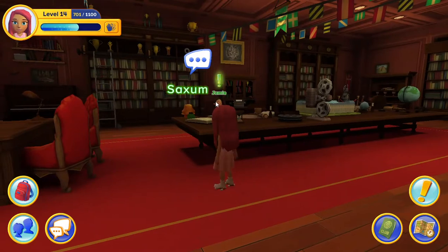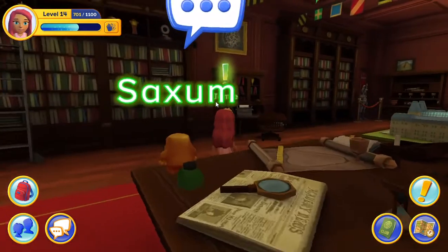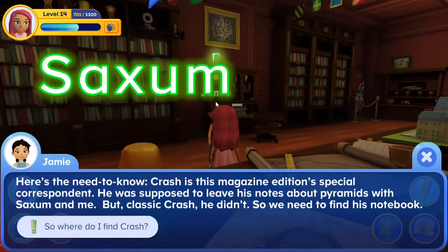Jamie! Come over here! Here's the need to know. Crash is this magazine edition's special correspondent. He was supposed to leave his notes about pyramids with Saxum and me. But, no. Classic Crash, he didn't. So we need to find his notebook.